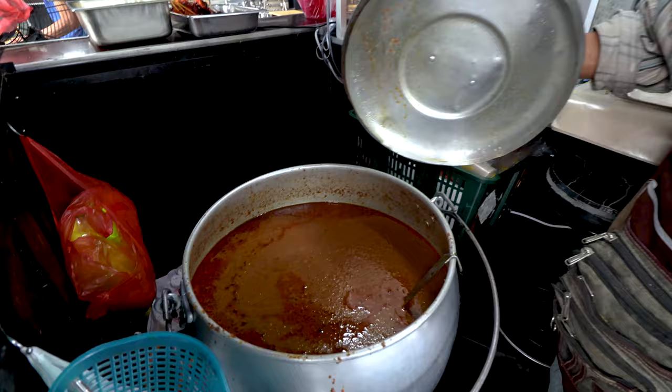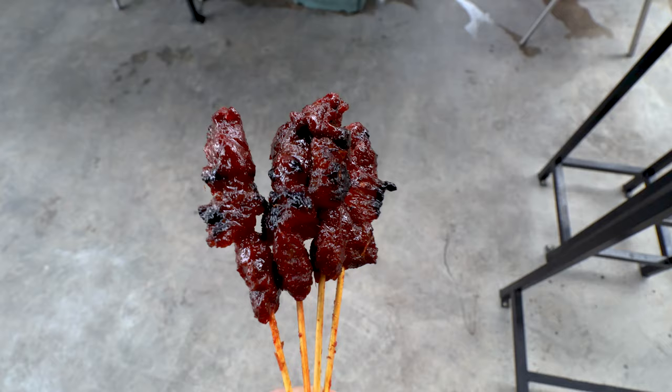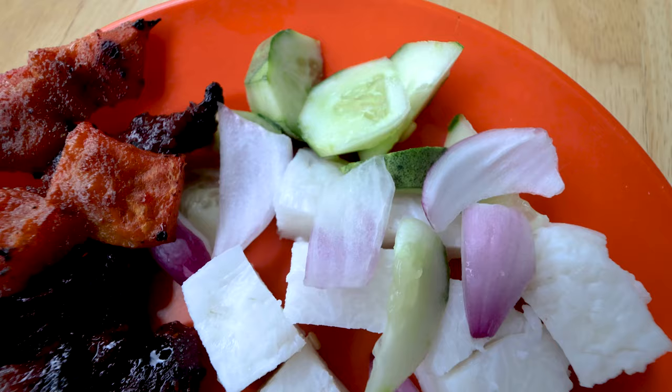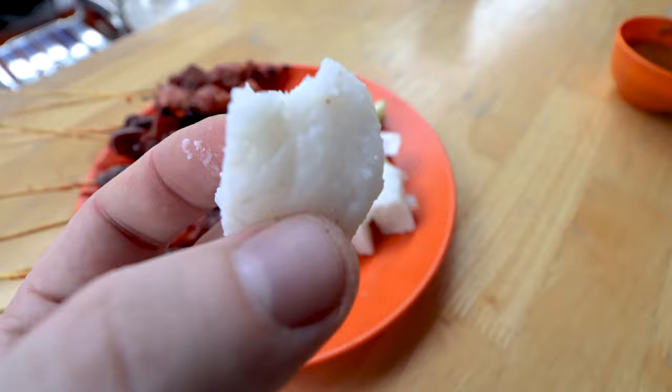It smells so good. You have your beef satay, or daging, your chicken satay, the cucumber, which I think is pickled, the raw onions, and then these soft cubes of sticky rice, which look good. It'll be interesting to try that. I've never had it like that before.